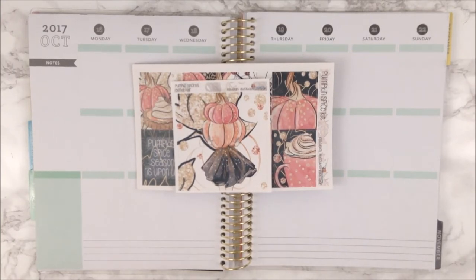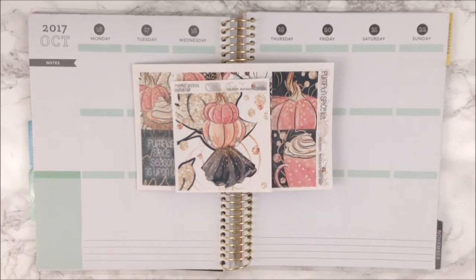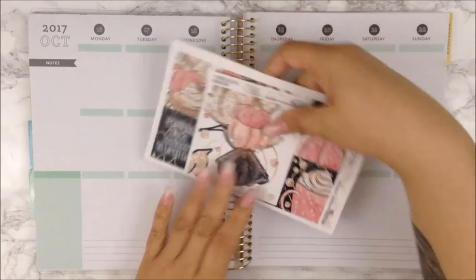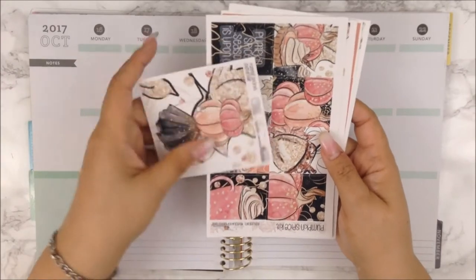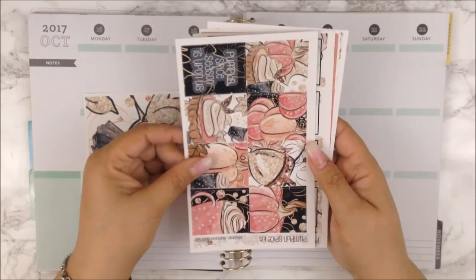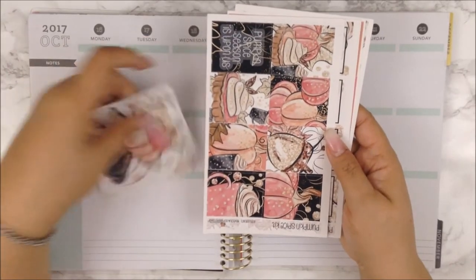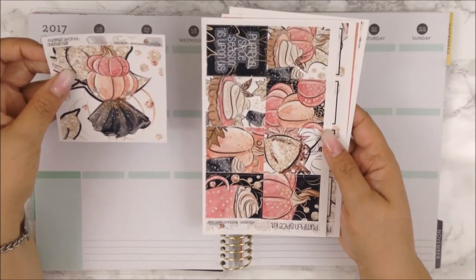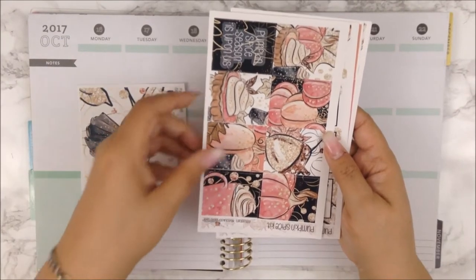So, I had hauled this before, and I will link it somewhere over here so you can go ahead and see that haul. So I'm going to just pass through these stickers so you can see what I am going to be working with. And as you can see, this is such a beautiful kit. And the kit name, which I forgot to mention, is Pumpkin Spice. And I got the blonde hair for the girl there.